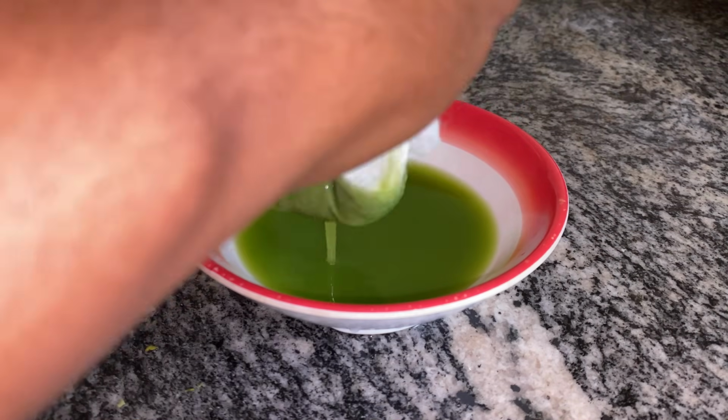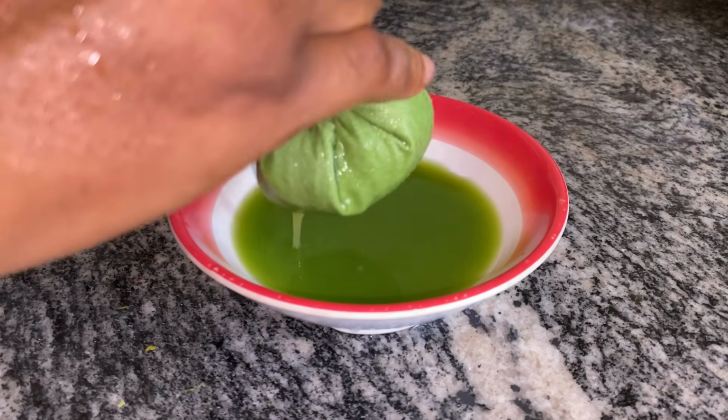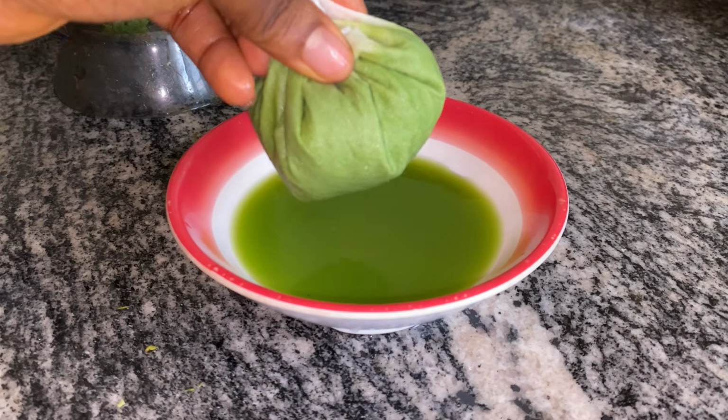All right. All you need is a little bit of water and your guava leaf, then a blender to blend everything up, and then strain out the juice. It is pretty simple and also effective.